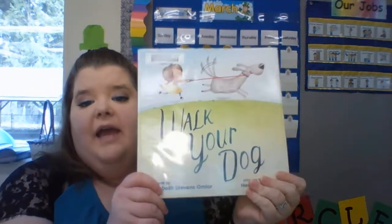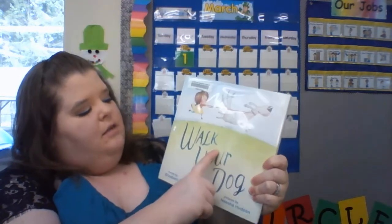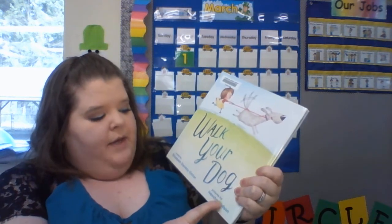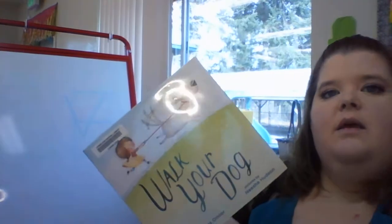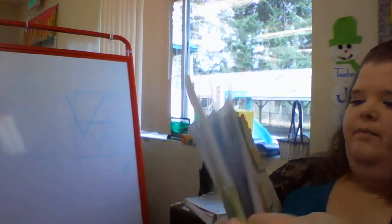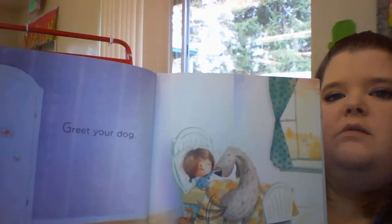How fun. All right, friends, I want to read you a book about a... What do you think this is? A dog. And the title of the book is Walk Your Dog. And it's written by Elizabeth Stevens Ulmer. So she wrote the words. And pictures by Nisa Hudson. So Nisa drew the pictures. Okay? Let's turn the camera a little bit. And we're going to read this book. Walk Your Dog. And I think this book is showing us all the things we should do with our dogs.